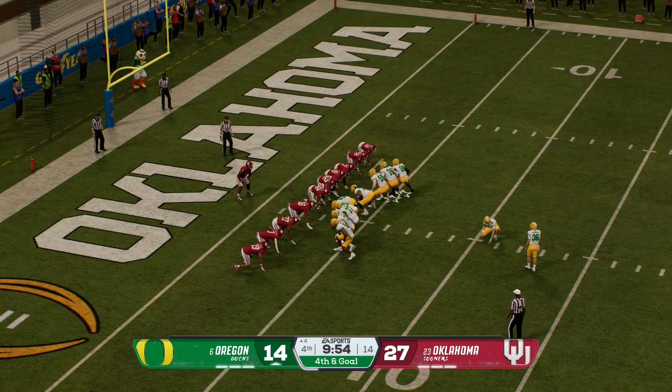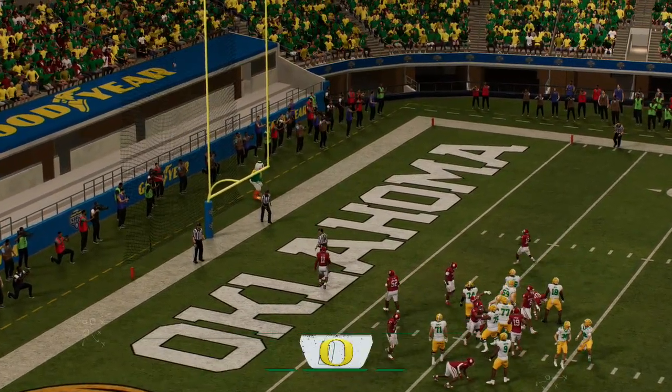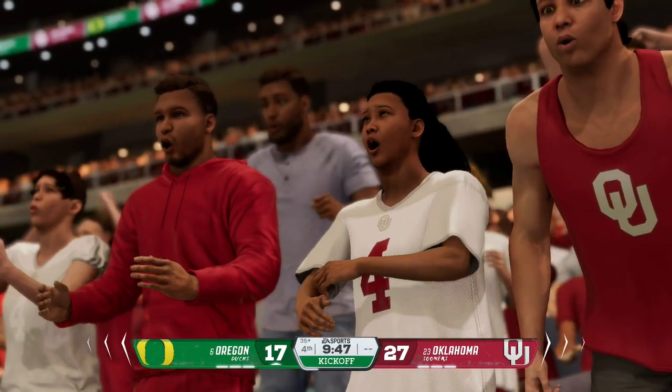So they choose not to go for it here on fourth down late. Send out the field goal team. They'll set up for the chip shot on the left hash mark. That goes straight down the middle. Well, they almost put a touchdown on the board, but instead they come away with 3 points.